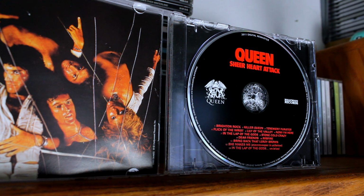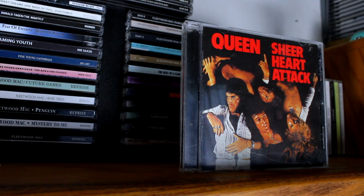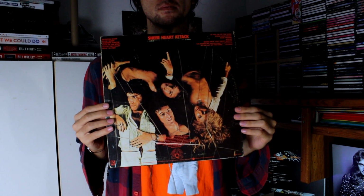Of course, it has Killer Queen on it, so how can you not like it? Once again, my CD is a 2011 remaster, but my record is an original US pressing, so I'm happy to find that.